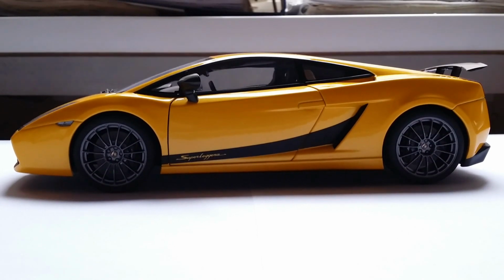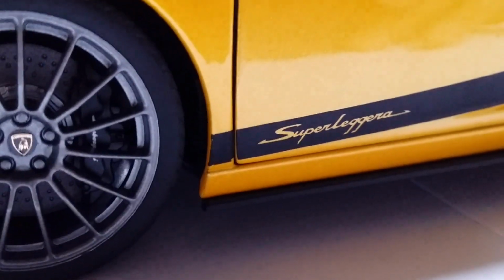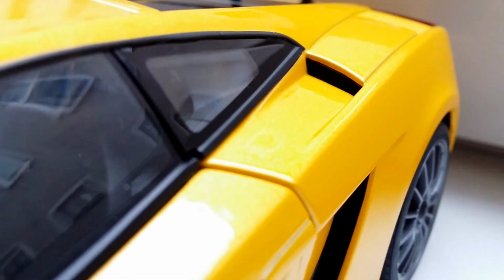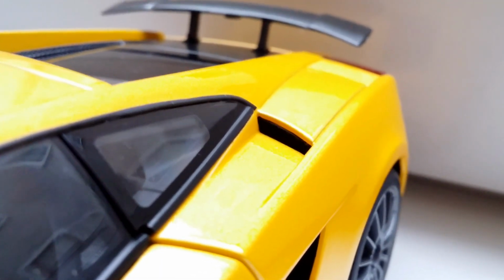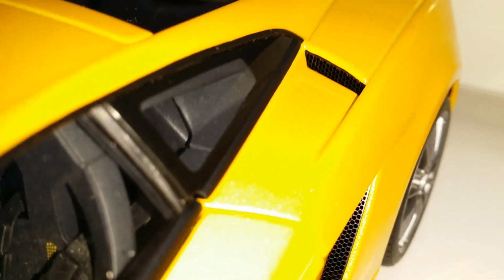And overall, of course, this being a Lambo, the side profile is always going to be sleek. In the middle we have the Superleggera stripe with the branding on it, which looks pretty cool. And this stripe leads to an air intake on the side. And if you look closely, you can see that this air intake is also fully perforated metal mesh. We also have a vent up here, and even this one is perforated, which is pretty amazing.